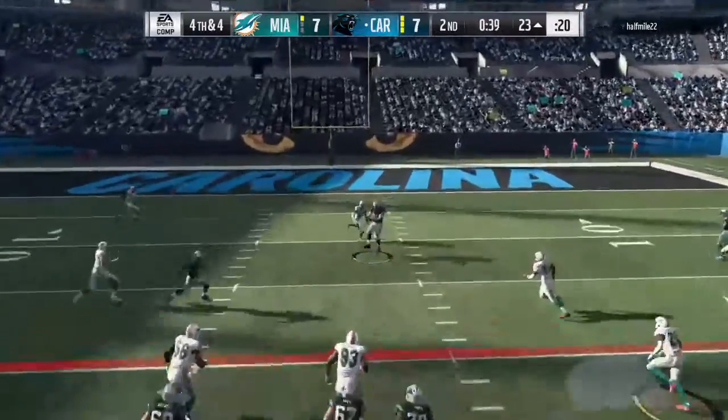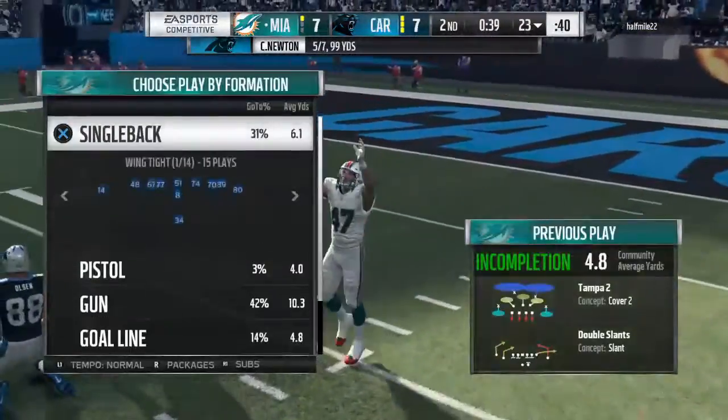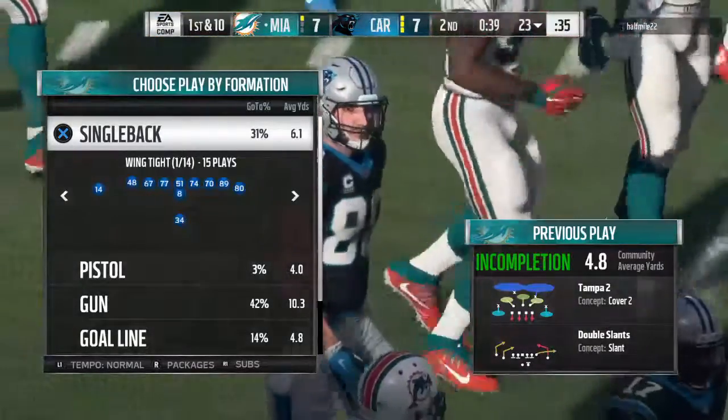They snap it to Newton. And my goodness, this is incomplete. Boy, it looked like he had it and dropped it. And the Dolphins defense is able to hold.